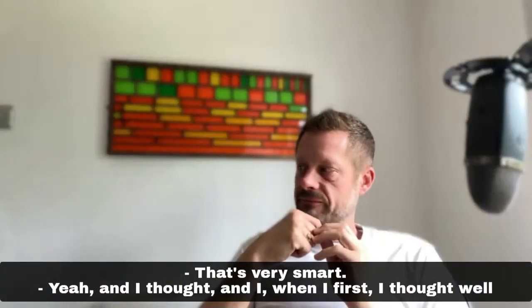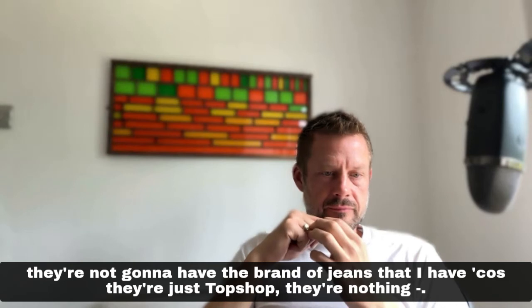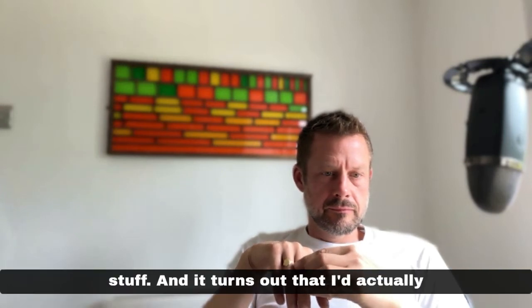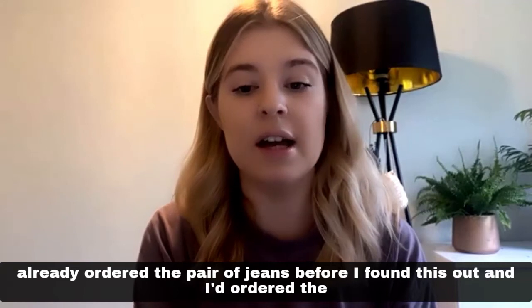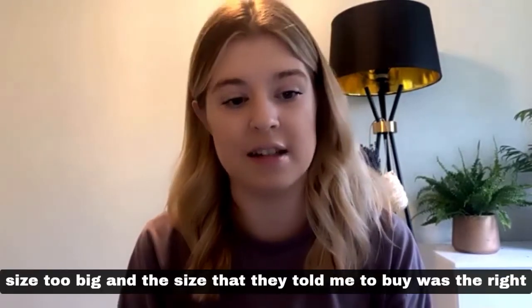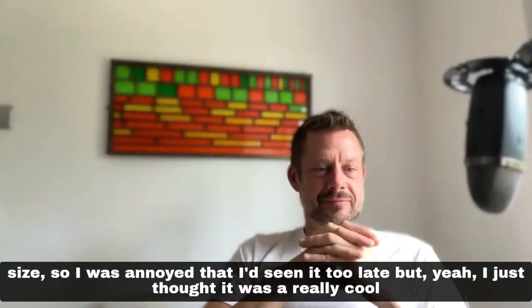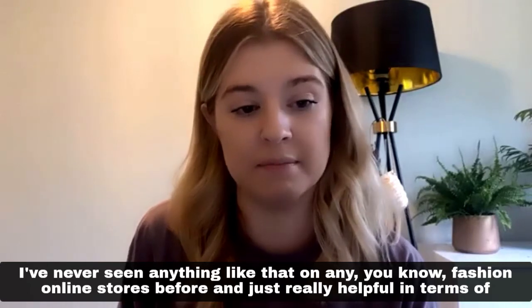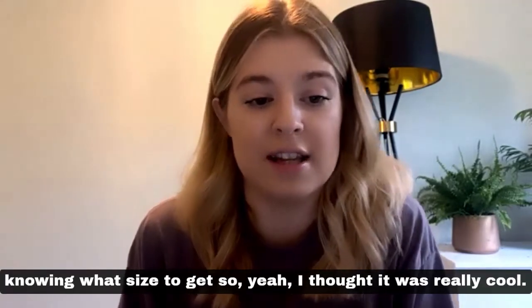That's very smart. Yeah, and when I was going through, I thought, well, they're not going to have the brand of jeans that I have, because they're just Topshop. They're not like Levi's or anything like that. And they had such a long list of branded stuff. And it turns out that I'd actually already ordered the pair of jeans before I found this out. I'd ordered the size too big, and the size that they told me to buy was the right size. So I was annoyed that I'd seen it too late. But I just thought it was really cool. I've never seen anything like that on any fashion online stores before, and just really helpful in terms of knowing what size to get.